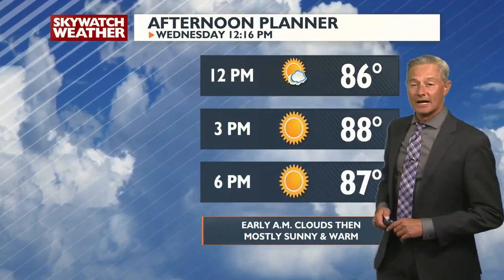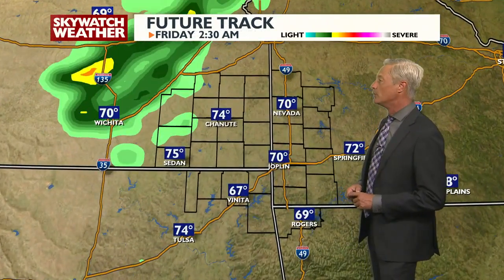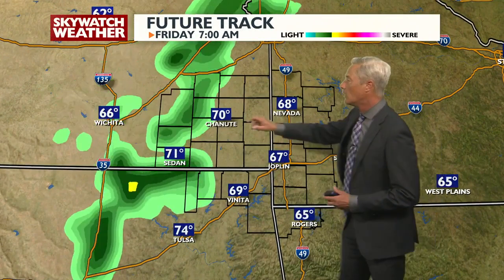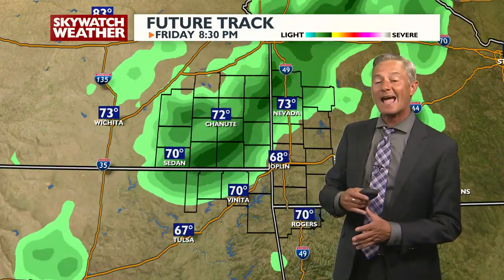Now, if we get to 90 at Joplin Regional Airport, that will tie the record. Started in 1963. We also hit it in 1980 and in 2005. Get into Thursday, right back into the 90s. Now let's talk about Friday, because a front moves in from the northwest. As it does, cooler temperatures on the backside of it, then everybody kind of equalizes before we push back into the 80s. Widespread rainfall really from Friday afternoon and evening into Saturday morning.